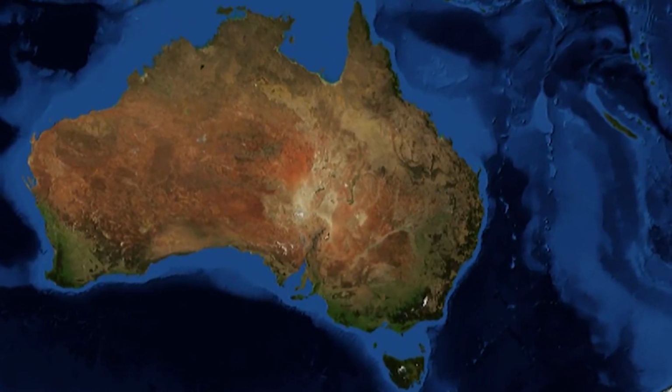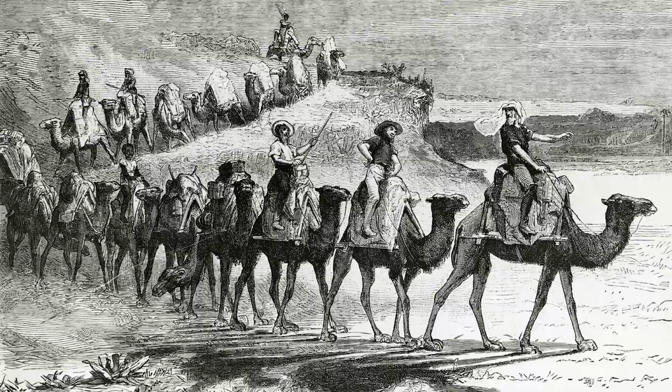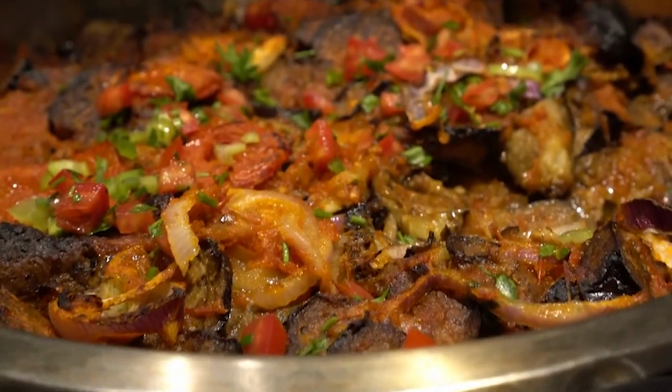Australia has the world's largest and most genetically diverse camel populations in the world, originally imported from northern India, Afghanistan and Iran in the 19th century. These camels are plumper and tastier, making it perfect for the Arabian diet.